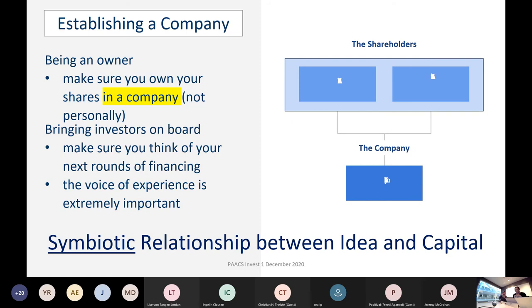Very good. The second point is bringing investors on board. Make sure you think of your next rounds of financing, and the voice of experience is extremely important. One key thing, which experience has shown me, is that you really need to think about the symbiotic relationship between idea and capital. Capital needs to find good ideas to invest in, and ideas need to find capital to help them grow. So it is truly a symbiotic relationship, and when it works well, it works really well.